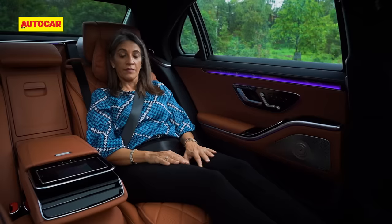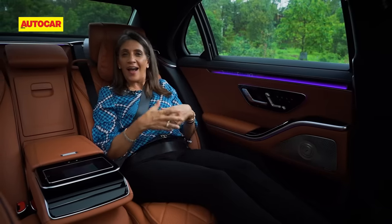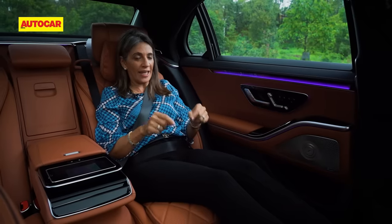Renuka, the camera's still rolling. Oh my gosh, is this a car or is this a spa? I don't think I have ever been so zoned out in a backseat for so long in any other car.